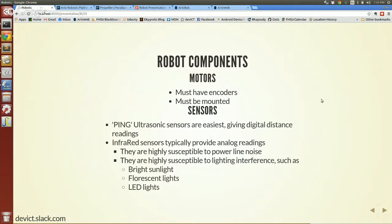The Kinect sensor also has an issue because of the stereo system. It's blind to anything closer than about 40 centimeters. So you need to have some other sensors just to avoid running into things. What works best is ultrasonic sensors. There are many different kinds. I use the Ping. You can look up Ping. It's kind of a brand, again sold by Parallax. Others sell them too. They give you a nice digital readout.